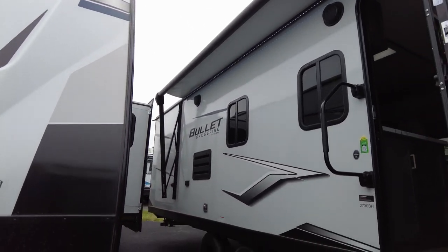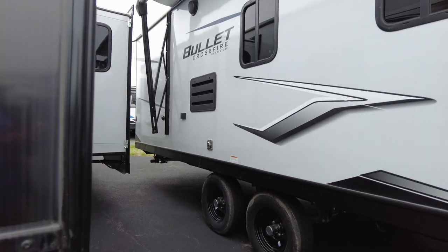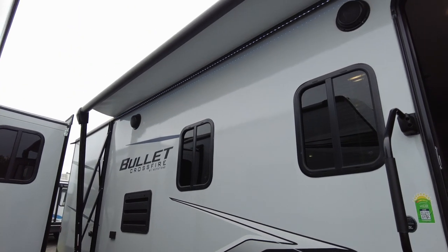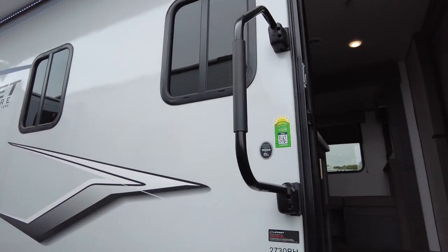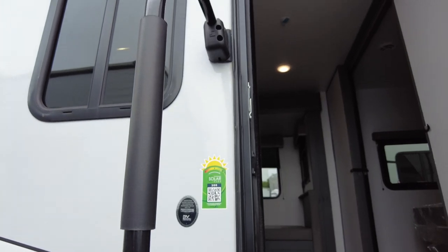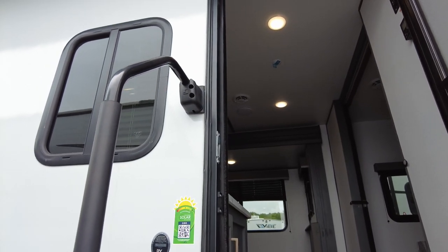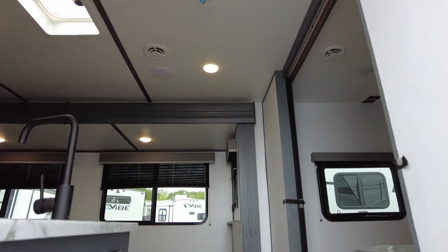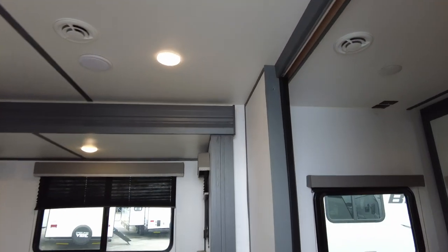Kind of show you, this has been a Crossfire, but it does have the tandem axle. Again, this is a 2730BH. Has a solar panel already on top, so that makes it nice if you're dry camping. Kind of walk inside a little bit and show you.